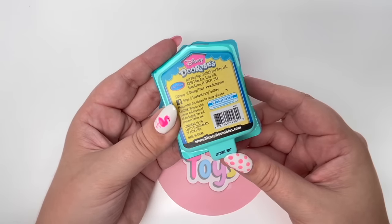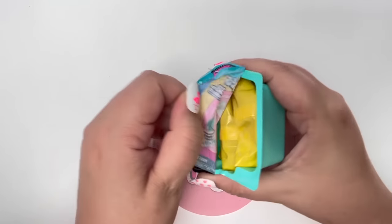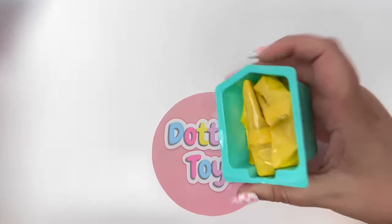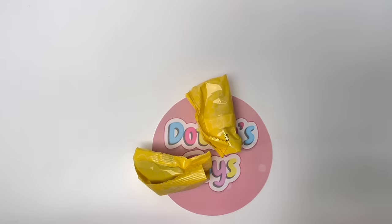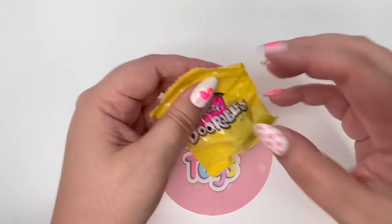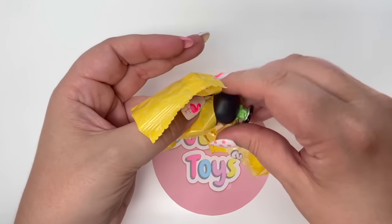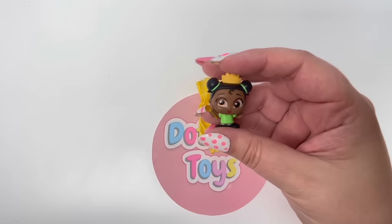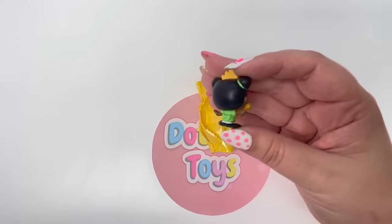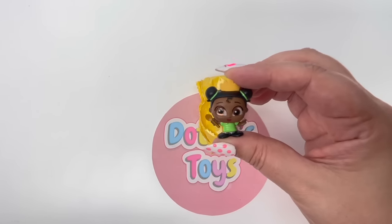Here we have M017. Now this one does feel a little bit heavy, but it's still two. I have to tell you guys, sometimes you think you're getting three and it's just a heavy adorable. That's all it is. So let's go ahead and open this up. And who do we have? We have young Tiana. Yay. And I love that Tiana's holding a little spoon. I love that so much.